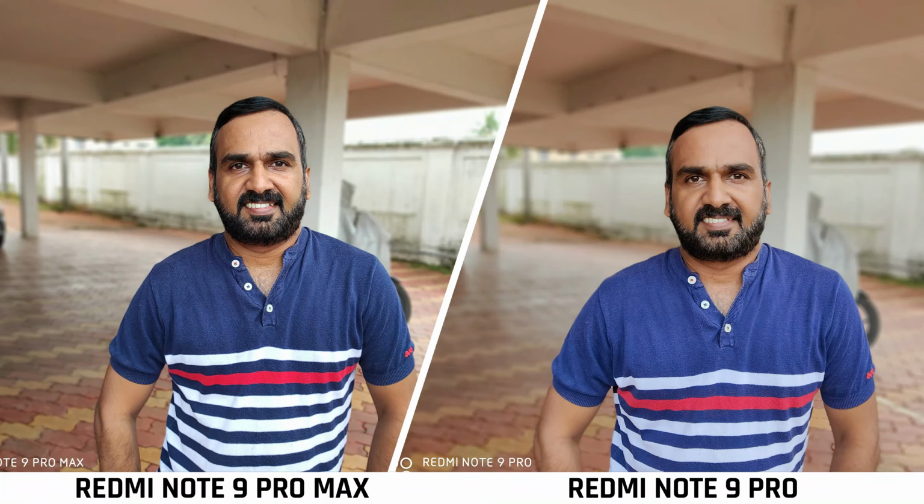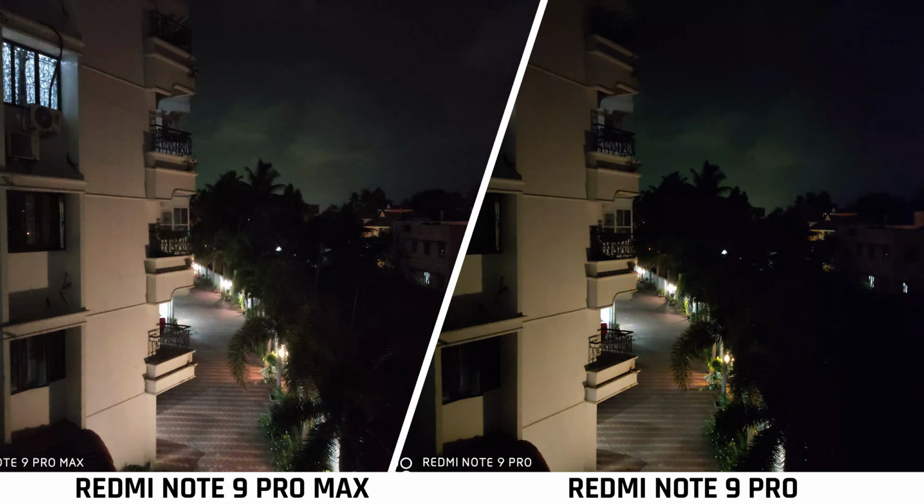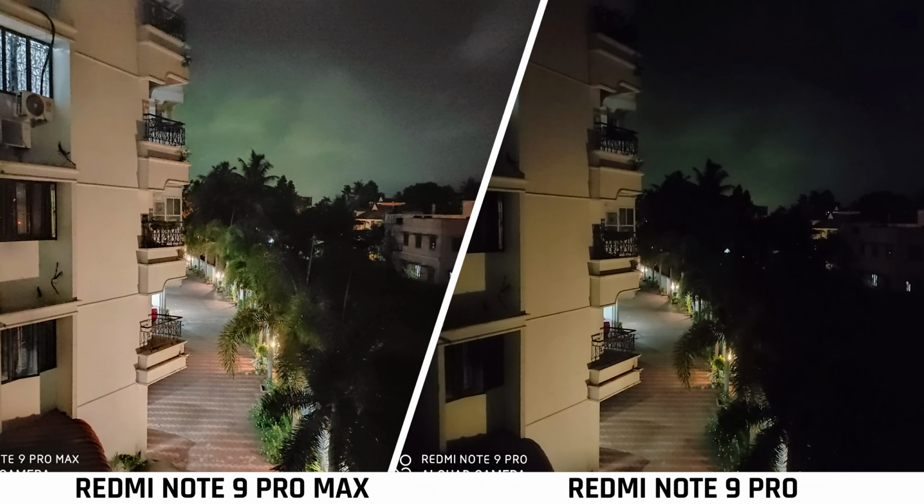with the 64 megapixel Samsung GW1 sensor doing a better job than the 48 megapixel sensor, and both have night modes and both do a pretty good job here. But again, the overall experience was better on the Redmi Note 9 Pro Max.